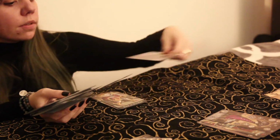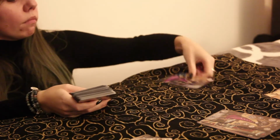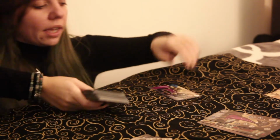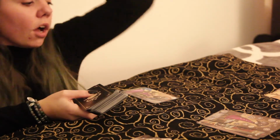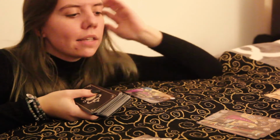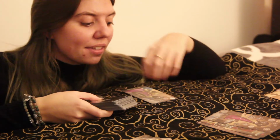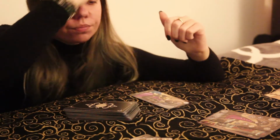Okay, Ace of Cups. Let's start with that, Ace of Cups. This is what it looks like. Ace of Cups oftentimes represents new beginnings. Aces in general represent beginnings. Cups, again, are emotions. So this is a really awesome card.